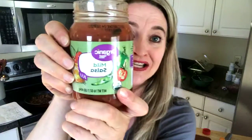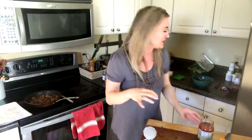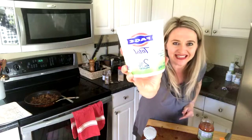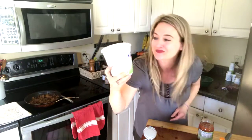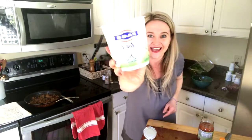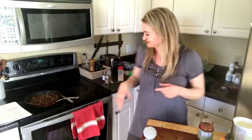We go organic. This is actually a Walmart brand organic, mild. You could, again, choose your heat. I am telling you, I'm heating this up for you already. We do not use sour cream. We use Greek yogurt, 2%. This one's Fage. Does it tell you how to say it? Fage. I thought so. 2%. You could go fat-free. I don't think that tastes like sour cream. The 2% tastes like sour cream.